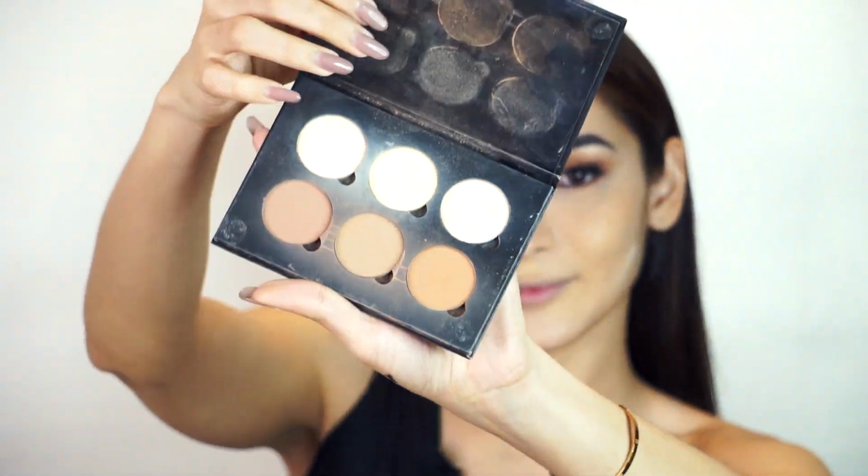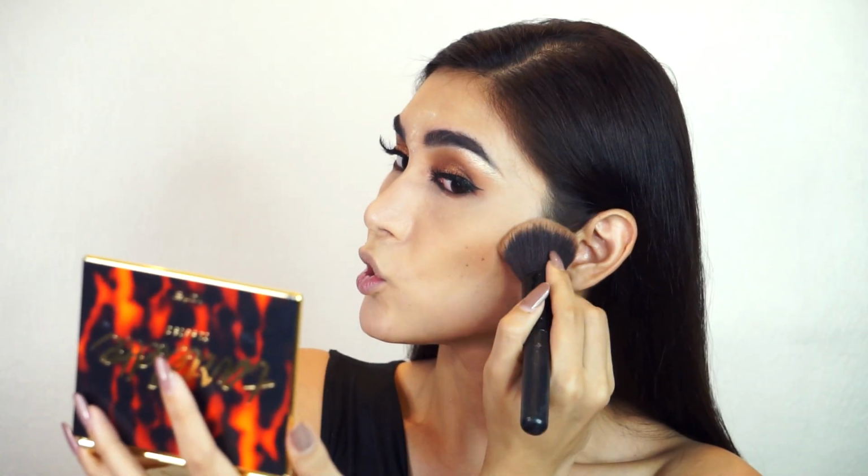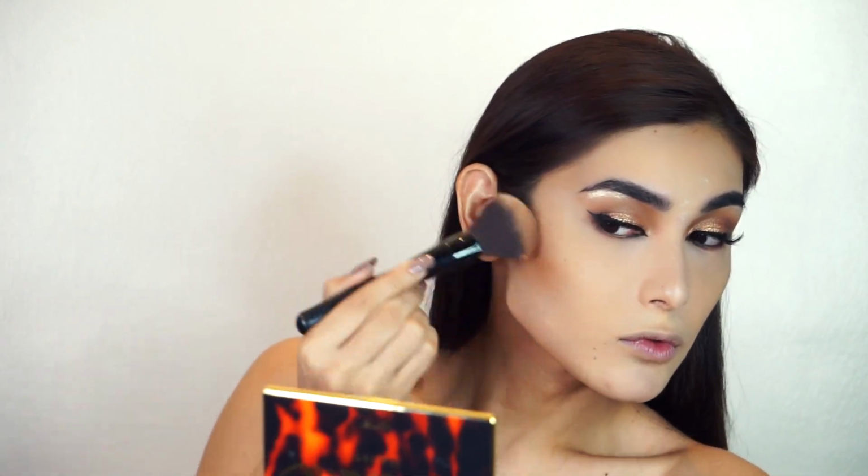Next is contour. I take my contour palette and use these 3 shades. I combine them all together with my fluffy brush and I just carve out my face. What I do is I find where under the cheekbone is, that is where you contour. So I bring it also here on the high points of my face to give an illusion of a sun-kissed glow. Is that what you call it? Like a sun-kissed face. And then here on the temples of my forehead.